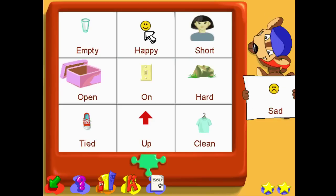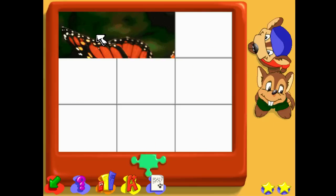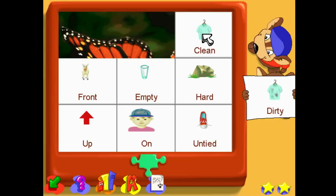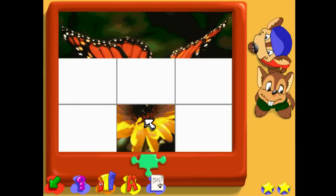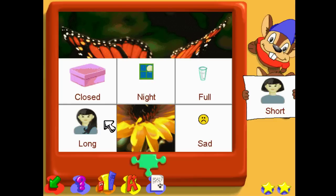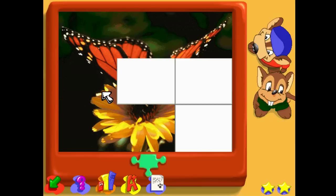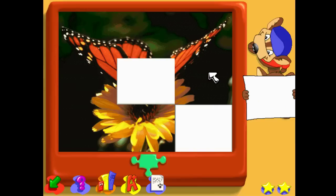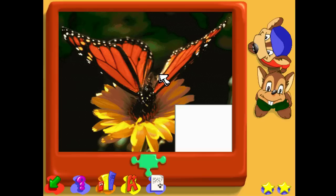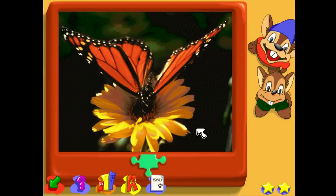Find the happy. Find full. Find the clean. Find on. Find the long. Find night. Find on. Find up. Find clean. Excellent job. Now we can see the picture underneath.